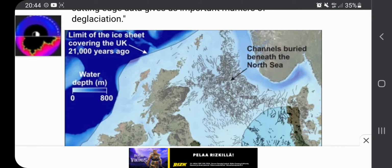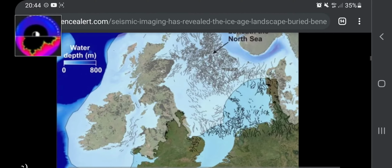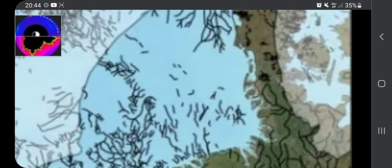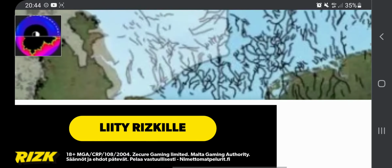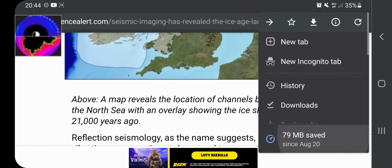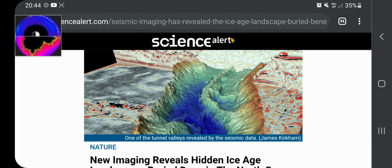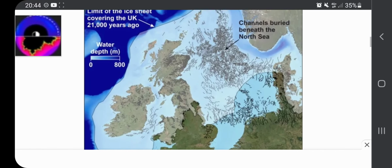So, I guess there's no better quality of that picture somehow, but all those black things here, these are these kind of tunnels. What happened? Maybe I should change to desktop view. Sometimes it helps, sometimes it doesn't. Desktop site.